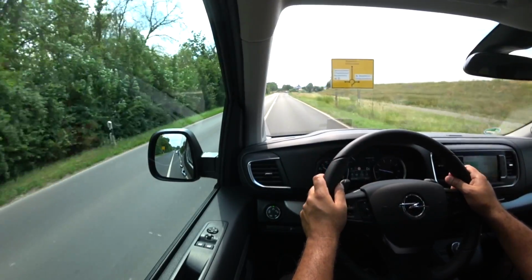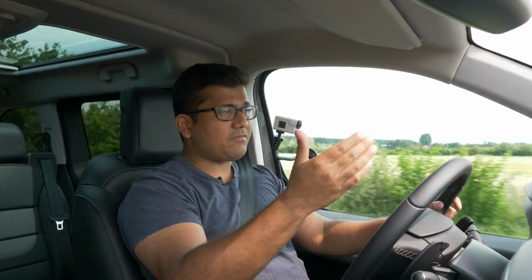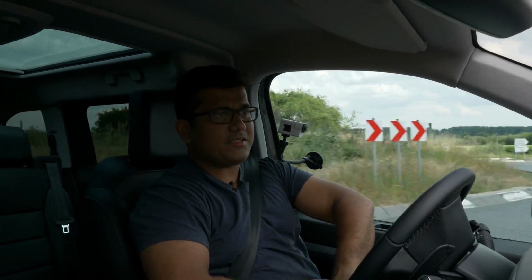Speaking of stability in general, it is very planted. Even though it is fairly tall, it feels quite sure-footed on the highway, as we saw. The sound insulation is pretty good. Yes, it is a very tall, boxy van, and that means that it is not the most aerodynamic, and hence you're going to have a little bit more wind noise. But all that being considered, it is definitely pretty hushed.